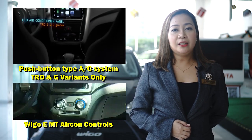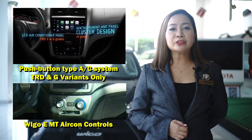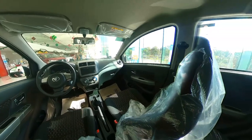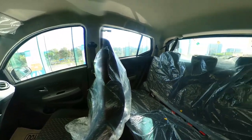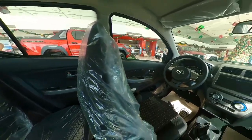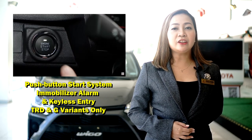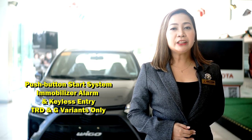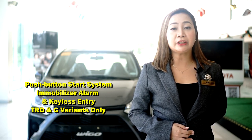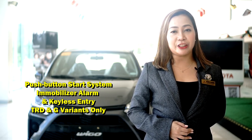LCD air conditioning controls is a push-button type AC system, with max cool button for rear increase and control. Sporty styling is further improved with silver-gray accents in the armrest and center instrument console to complete the interior look of the Wigo. Keyless entry system, immobilizer alarm, and push-start button give the driver the ultimate convenience to start your new Wigo without using the key, with the standard push-start button available on TRD and G variants.